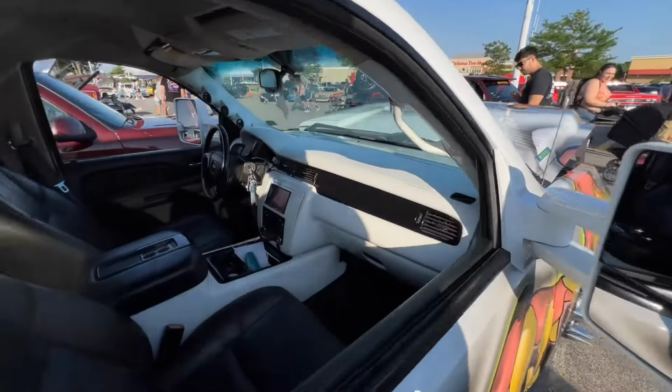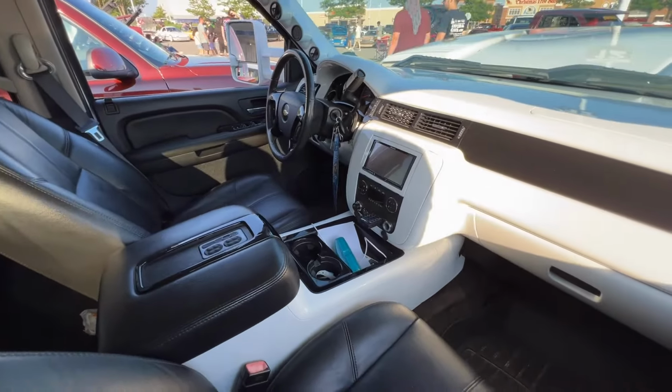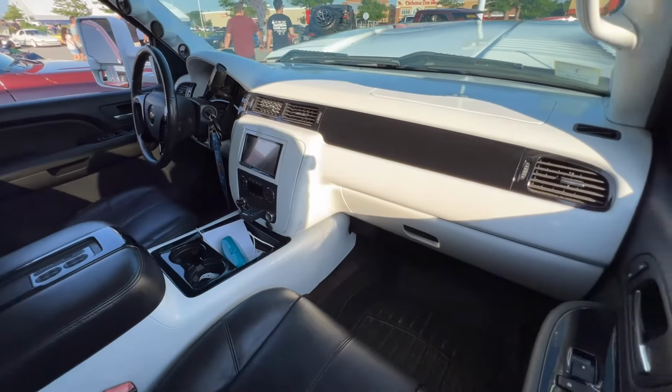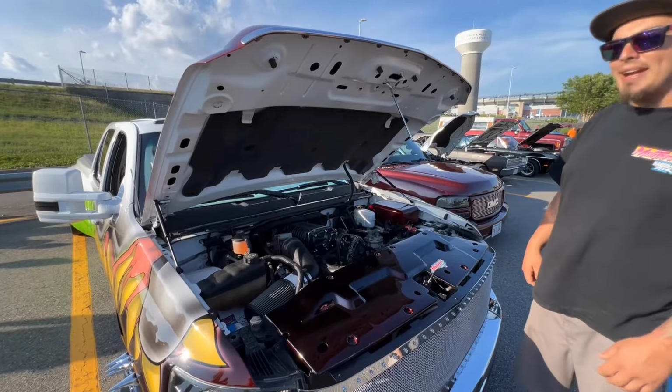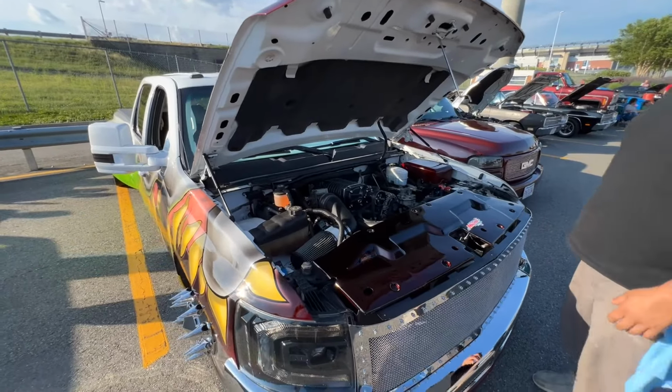I got the two-door Tahoe, my other truck that we pull. That's more on the radical side. You gotta watch when you walk by it. You don't want to clip one of those spikes. They definitely hurt you. I got one earlier. Yeah, very clean.